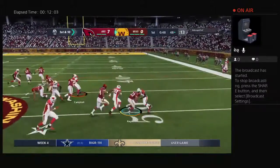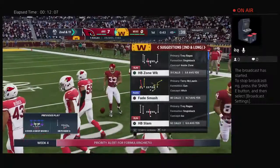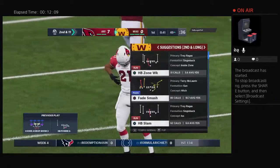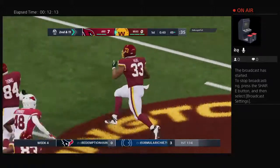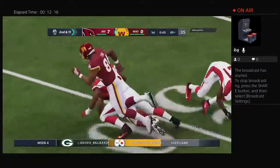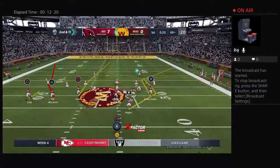Now a handoff looking right, and that play will go nowhere. Losing yardage back near midfield at the 49. Officially, it's a 1-yard loss. That's going to bring up 2nd and 11 at the Cardinals' 49-yard line.